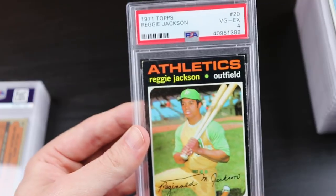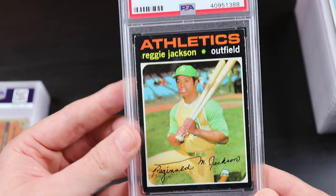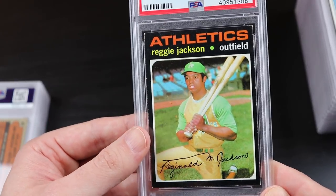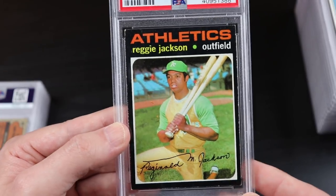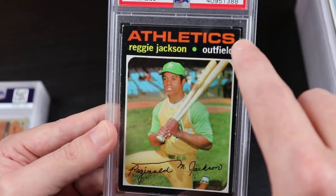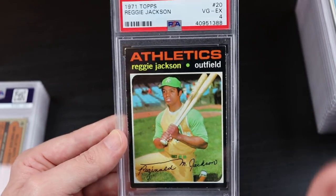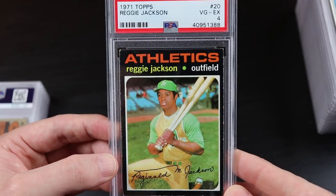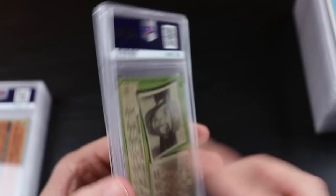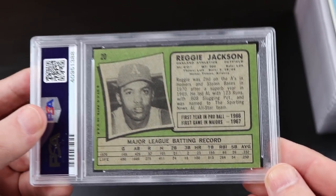I saw a video that Bob Lewis uploaded the other day, and he has a Nolan Ryan from this set. It's one of the best looking 71 Topps cards I've ever seen, because the edges look super clean except for one corner. Dude, send that card in. That is an excellent card. But yeah, I'm really happy with a 4 on this card. One of the most notoriously difficult grading sets of all time.